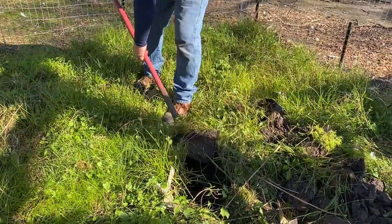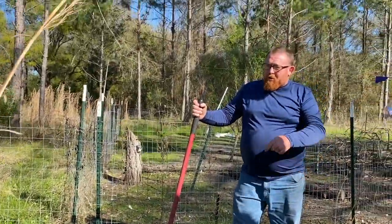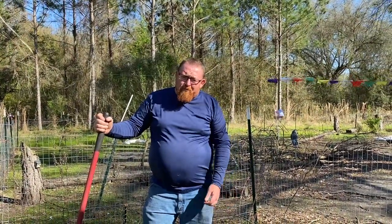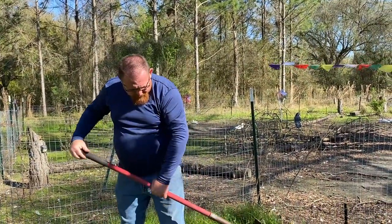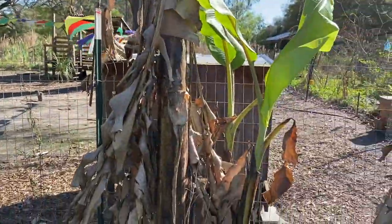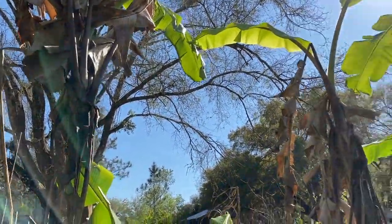So you're digging a trench? Well, I'll be digging a great big huge thing here. We're going to use the dirt from this ground to fill in for the tomatoes. Okay. Well, I guess right now I should see about trimming up the banana leaves, because a lot of them are dead. They need to be cut.